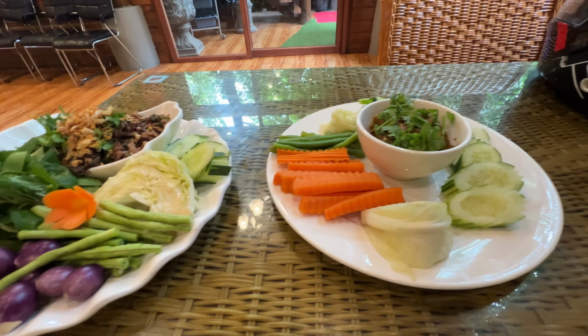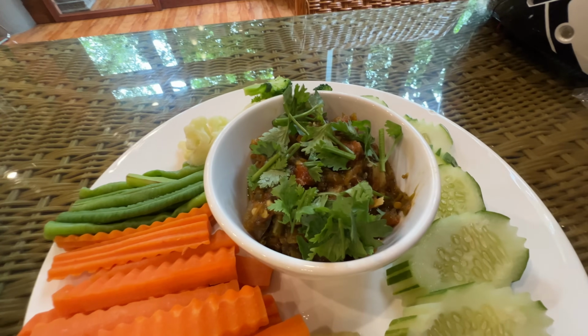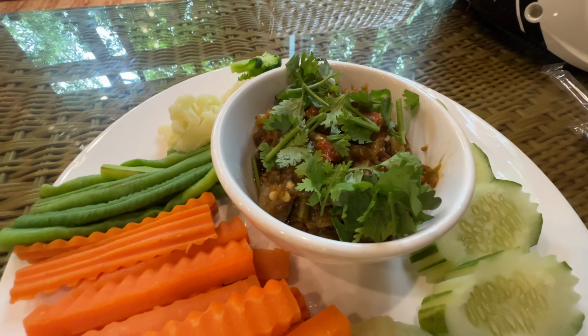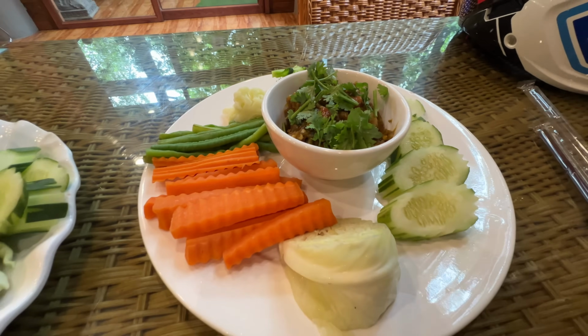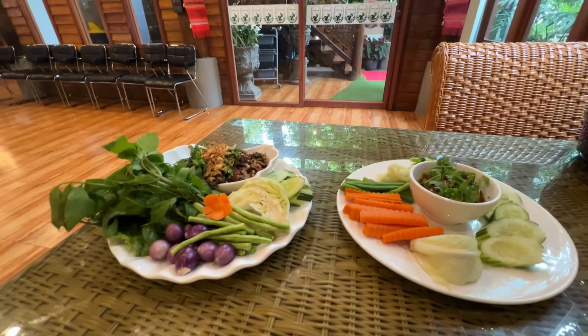The second one over here is a northern Thailand specialty. This is nam prik, and this kind of reminds me of chili in America. It is pork and with spices and lots of vegetables. Boy, this is a ton of food for one person. Did not expect that much, but I'm hungry. So let's have this nice protein-filled lunch.